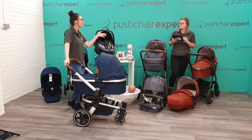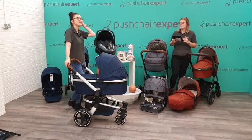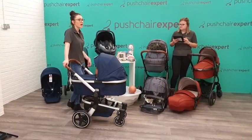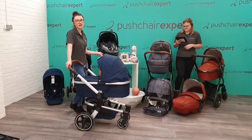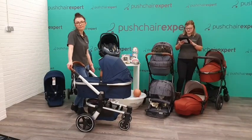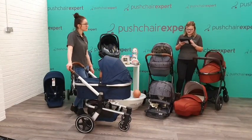And especially like you said, when you were looking at pushchairs. I didn't think about it. So 15 kg, you think, oh, that'd be fine. And now a lot more go up to 25 kg, which is a lot more. Sort of the higher 20, weight 22, limit. So it is a really good weight limit on it.